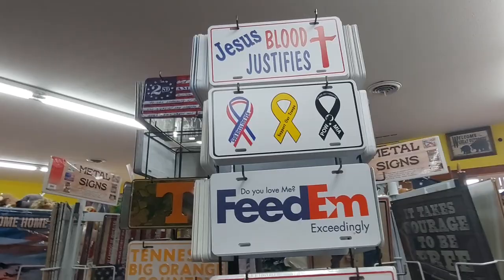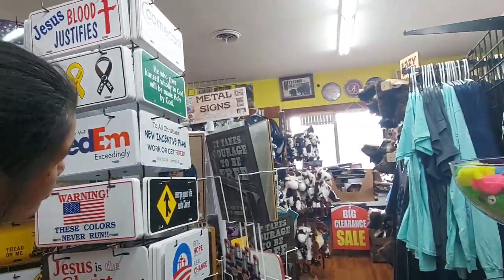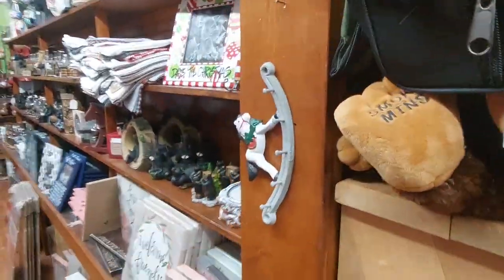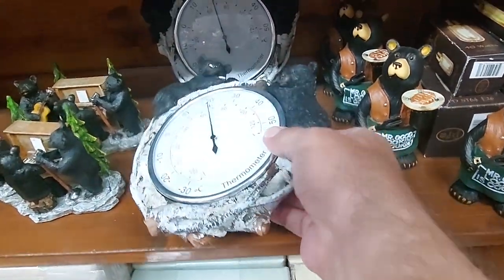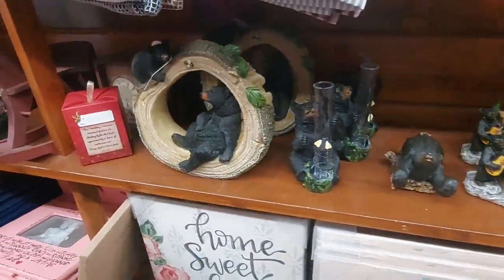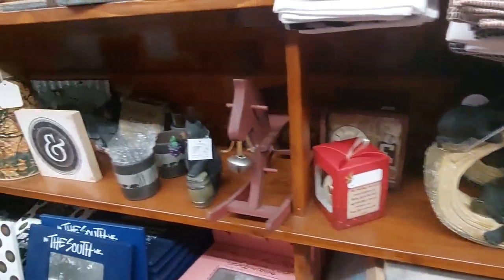That's why you have to come to the second floor at the Goat Coaster. I've had so many people go, there's a second floor? Yeah, there's a second floor. It's packed full of stuff. Look at this. All stuff for your house. There's a barometer. How many places do you find with a barometer? Look at that. Rain gauge. Put it on your windowsill. It'll tell you how much rain.